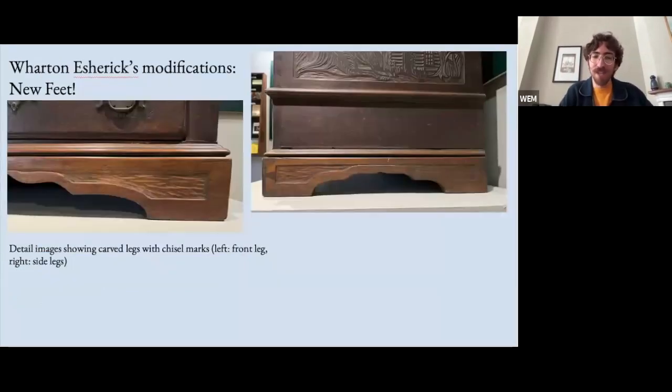So this brings us now to how Esherick modified the chest beyond the intricate scenery that he carved into its surfaces. We're led to believe here at the museum that the feet to this chest are not original and that they are probably, likely, however you want to put it, some of the earliest examples of Esherick's joinery work. We can't be certain that Esherick replaced the feet completely, and there is a small possibility that he could have purchased it without legs altogether. But nonetheless, there are a number of signs that suggest to us that the chest's current feet are attributable to Wharton.